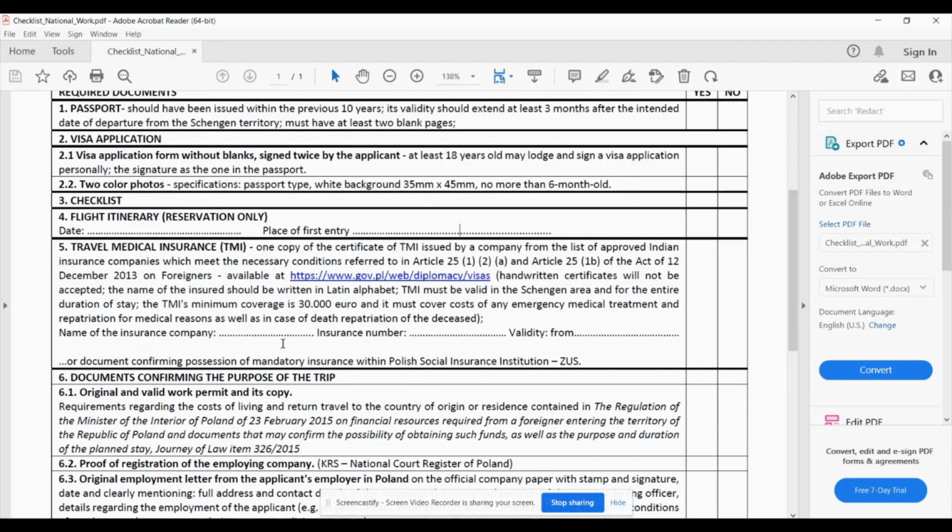And then the travel medical insurance. This is also a mandatory document. There is some confusion whether you have to apply for travel medical insurance only for the duration of travel or the entire period of stay. You will have to apply for the entire period of stay, not just 1 or 2 days of travel, but the entire duration.